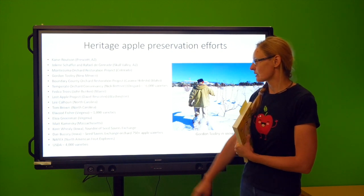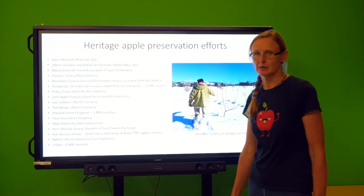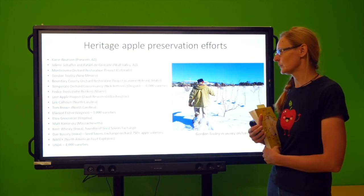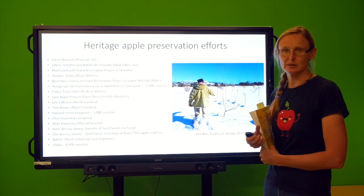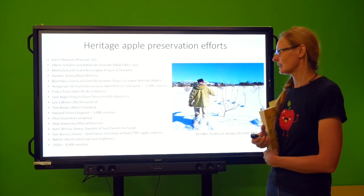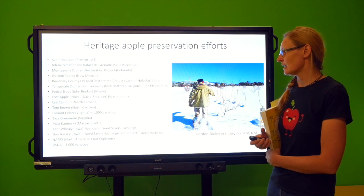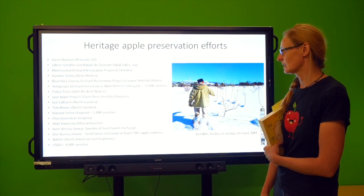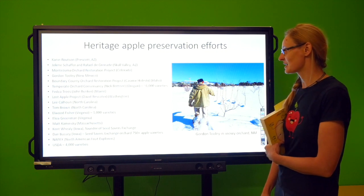With the old-timers gone, we have new people, millennials, coming in. Eliza Greenman is a young lady who does a lot of apple detection in the South, in Virginia, and then Matt Kaminsky up in the Massachusetts area. Some of the younger blood coming into the apple research.